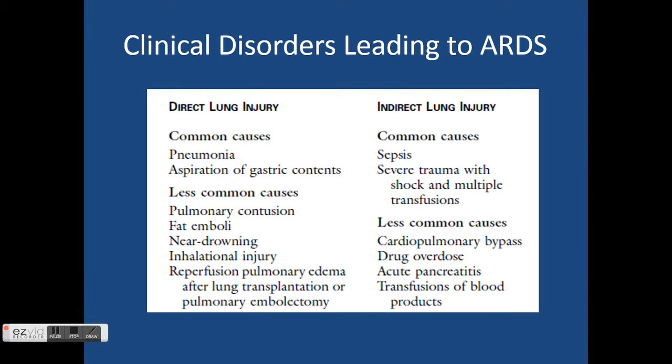As far as indirect ones, probably the most common is sepsis or some kind of severe trauma with shock and multiple transfusions, also known as transfusion-related acute lung injury or TRALI. That's going to be most common. What happens in those situations is that you have an inflammatory response in the patient, and those cytokines travel everywhere blood goes, including the lungs. Once it gets into the lungs, it triggers an ARDS type picture.